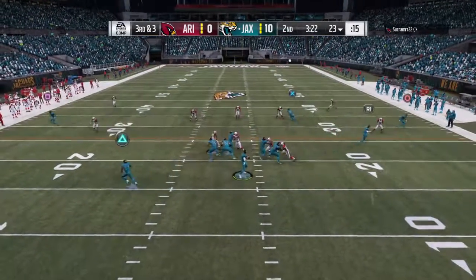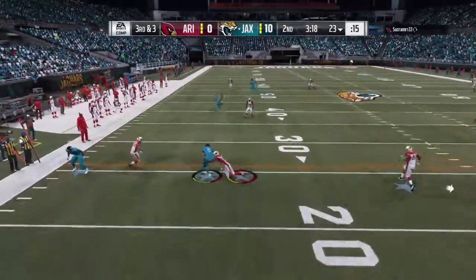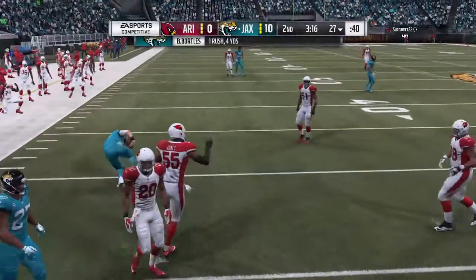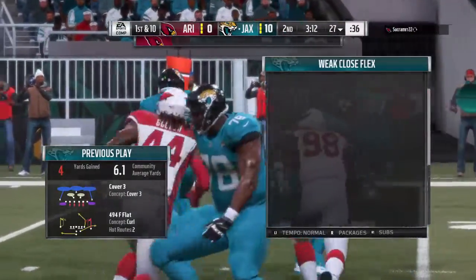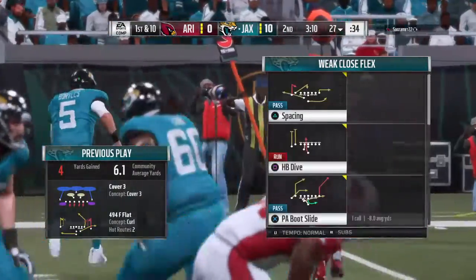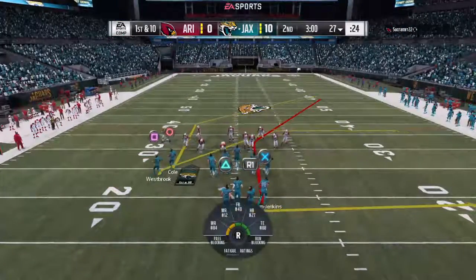Now, defense sold out for the run. Worked out well. Buying time to his left. He may try and run for this. And he's able to pick up the first before he's taken down at the 27. Taking matters into his own hands, and he picks up 4 yards and a first down.